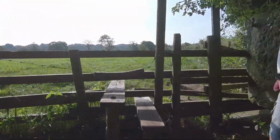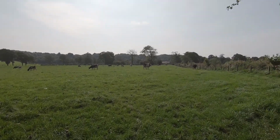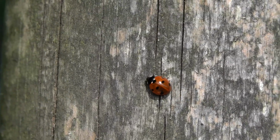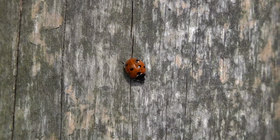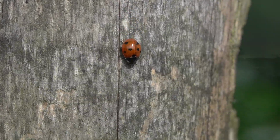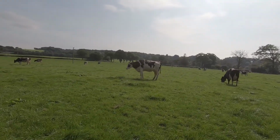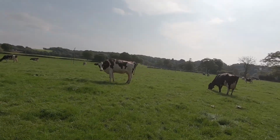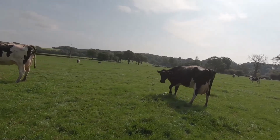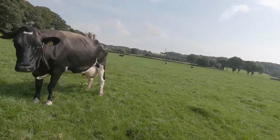We've now got the wooden stile. There are some cows in this field as well. And on the post by the stile there's a little ladybird, which is a red and black beetle, and it was scurrying up and down the post. So we follow the path round the edge of the field on our right hand side, past some more cows, and this eventually comes to a stile at the opposite end of the field where there's a farm track.